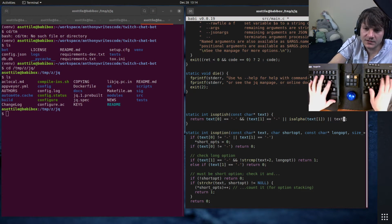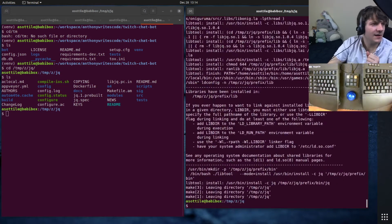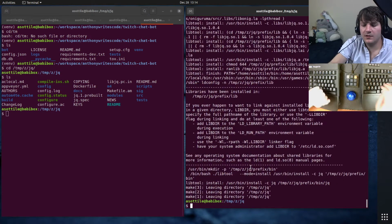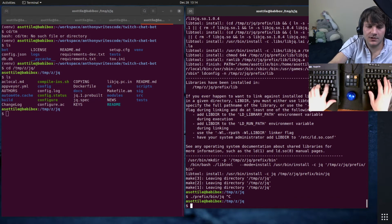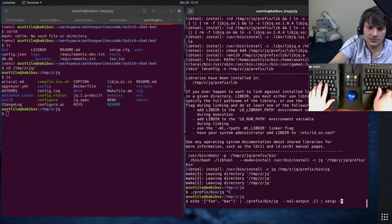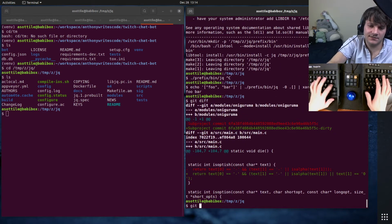Or text 1 equals 0. Let's try that. See what happens. Now, prefix bin jq -0. This should work now. Hey, look at that.